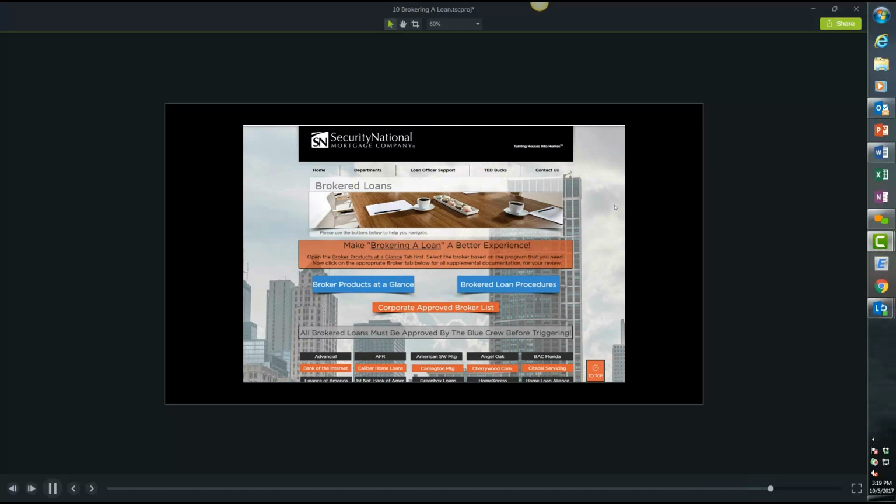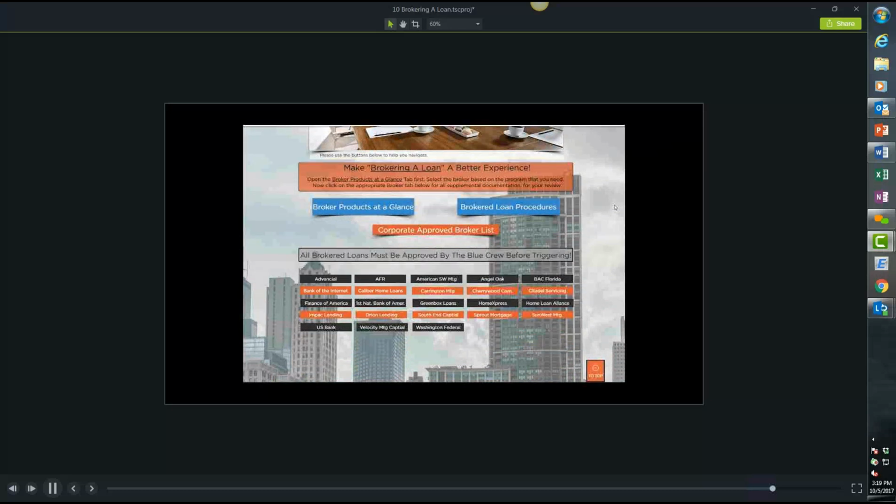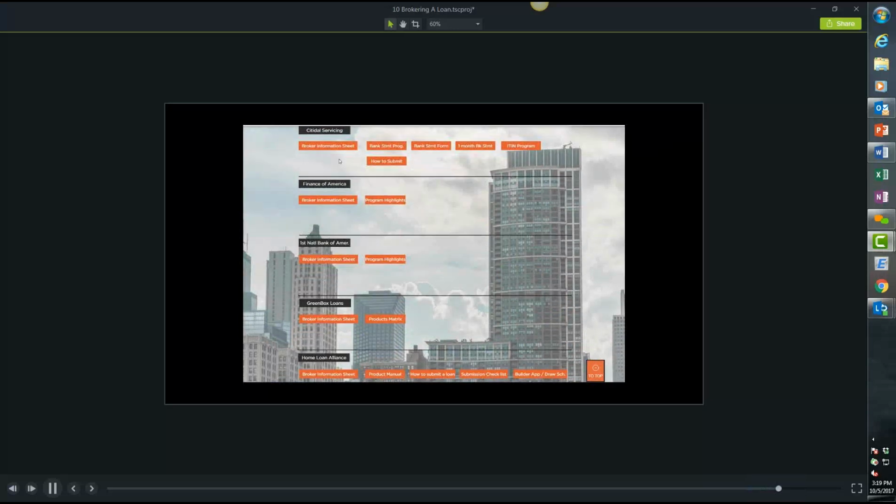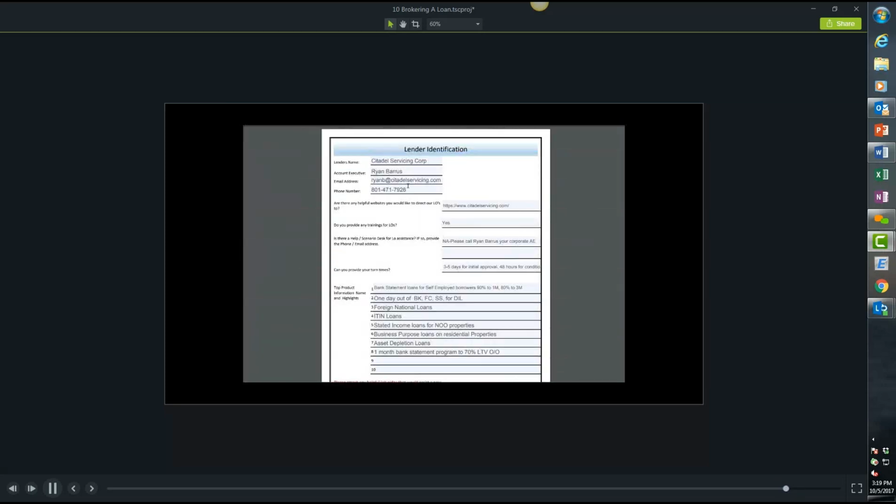So once you've picked the broker that you need, below you'll find all the brokers listed. You can just click on a broker and it'll take you right down to their tab. And here's the broker information sheet. This is what I sent out to all the brokers so that we could get information back from them. You've got their base information, other things like helpful websites, whether they provide training, whether there's a scenario desk, and their turn times. Those were real big questions that a lot of us have, and we wanted to address those.